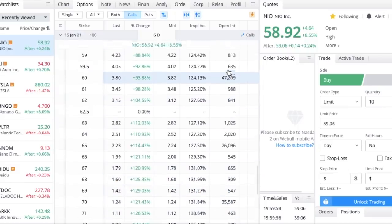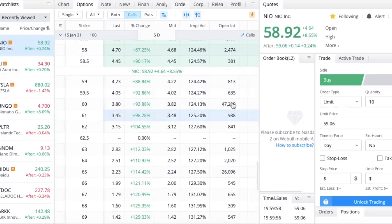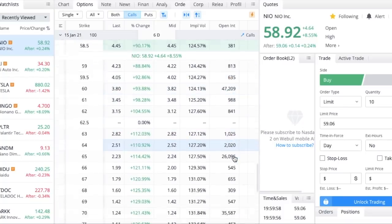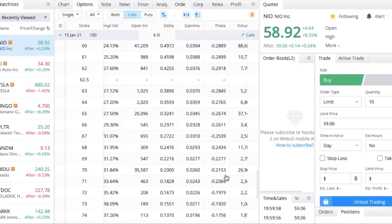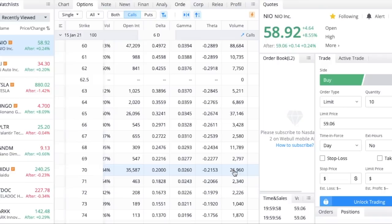Now, it's normal to see a pretty high open interest on the closer to the money contracts, but we can go out here and see that the $70 strikes have an open interest of about 35,000 contracts. That means that 35,000 contracts are being held in people's brokerage accounts right now. And if we go over here, this is really important. Almost 27,000 of these contracts were traded on Friday. Now, this means that contracts were bought and sold, so they're being sold to a buyer and bought from a seller.